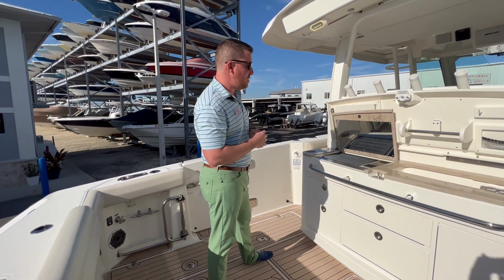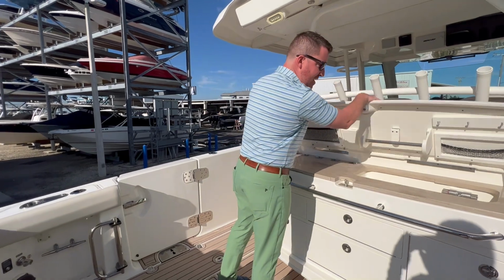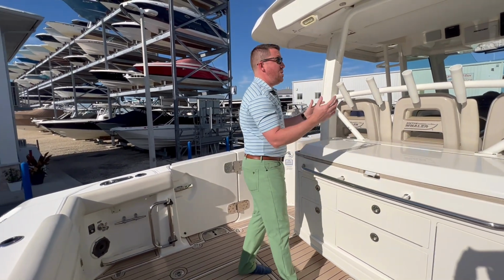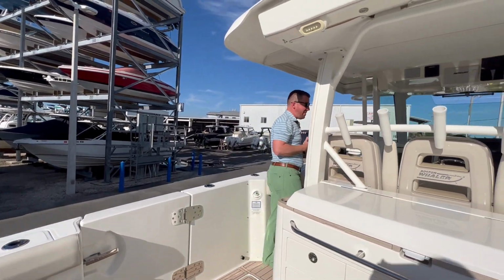This boat is optioned with the summer kitchen, grill, sink, so much more, all the places you need for tackle, storage underneath, and you can use it to prep. This boat, I have to say, has the rear sunshade, and you want that option.